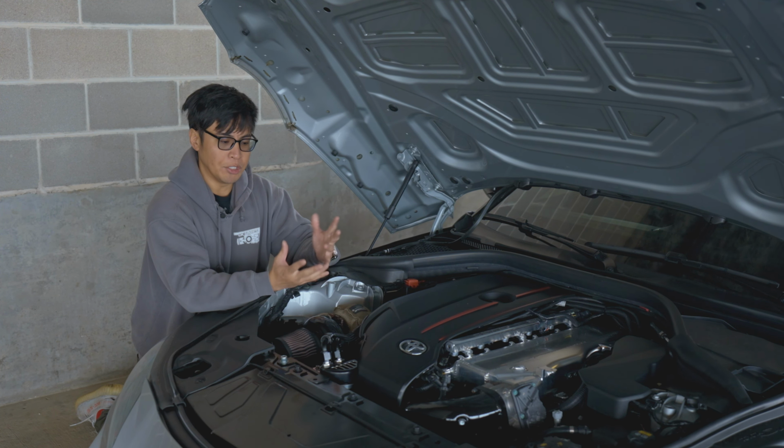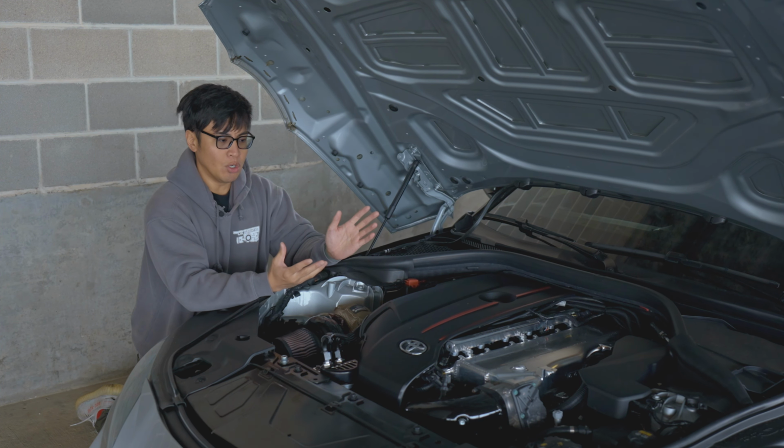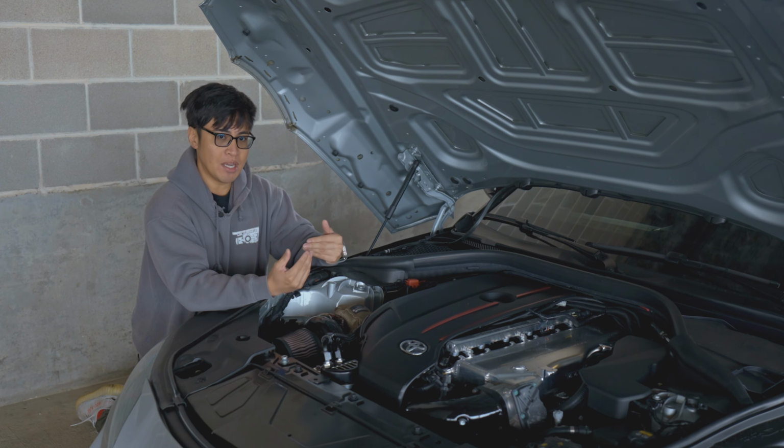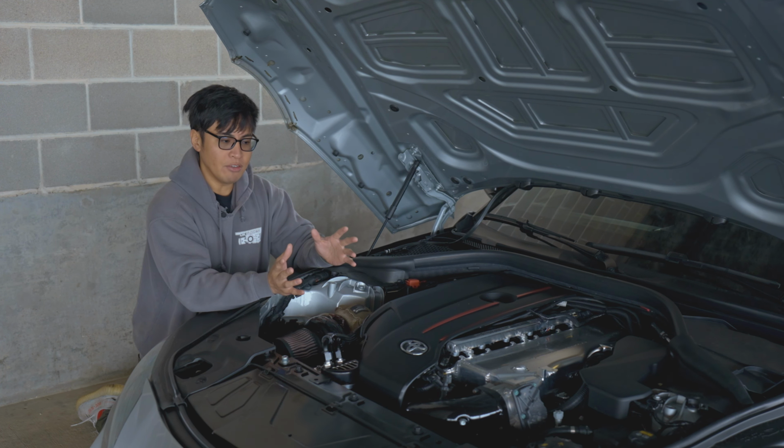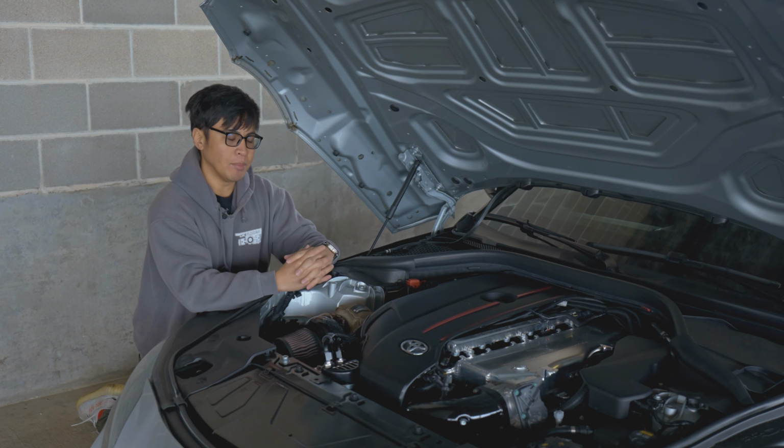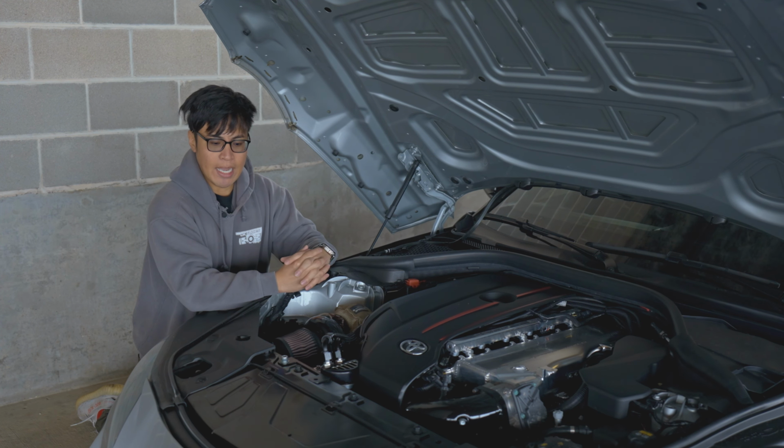Typically, if you guys were curious, this motor kind of just maxes out at like 36 pounds. Since I am pushing it at 40 pounds, it'll live, but it's just a matter of time. So just keep that in mind if you guys were curious about going balls to the wall like I did.